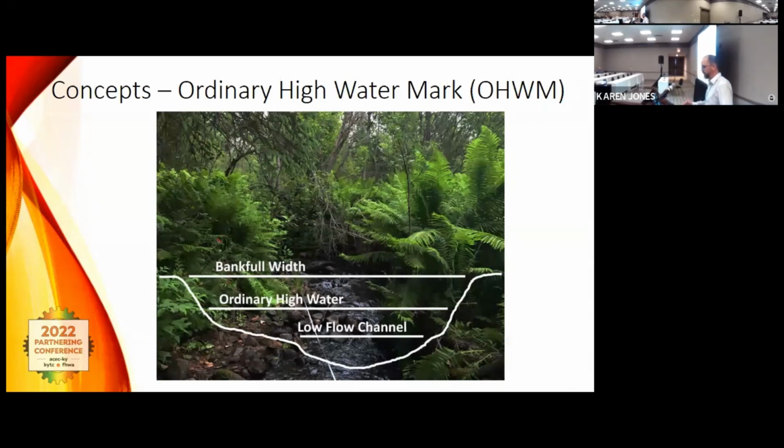The bank full width is a little bit of a different definition. That's the stage of the flooding where the stream is completely full, at its verge of spilling over into the floodplain. So there are 3 different levels of flow there that can all describe the same stream. And it's important because where you're impacting can dictate how much permitting you have to do.